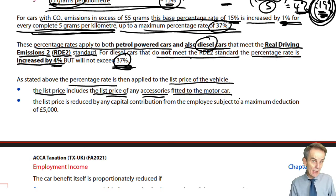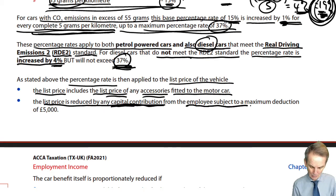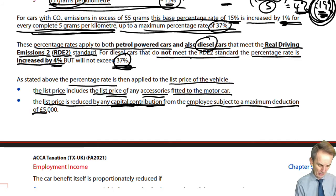Having seen ways by which we compute and even increase the percentage, in terms of the list price, we could also note here that the list price would actually be reduced by any capital contribution from the employee, subject to a maximum deduction of £5,000.